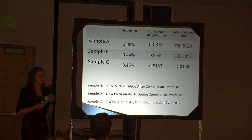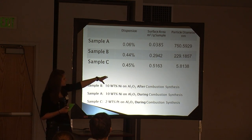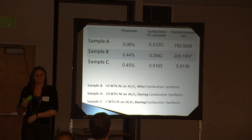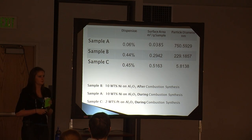This is the pulse chem data for sample A, B, and C. Sample C has the best dispersion, well, not quite the best, but the best surface area and the best particle diameter, proving that sample C is the best catalyst to use. We already knew that, we're trying to find a better one.